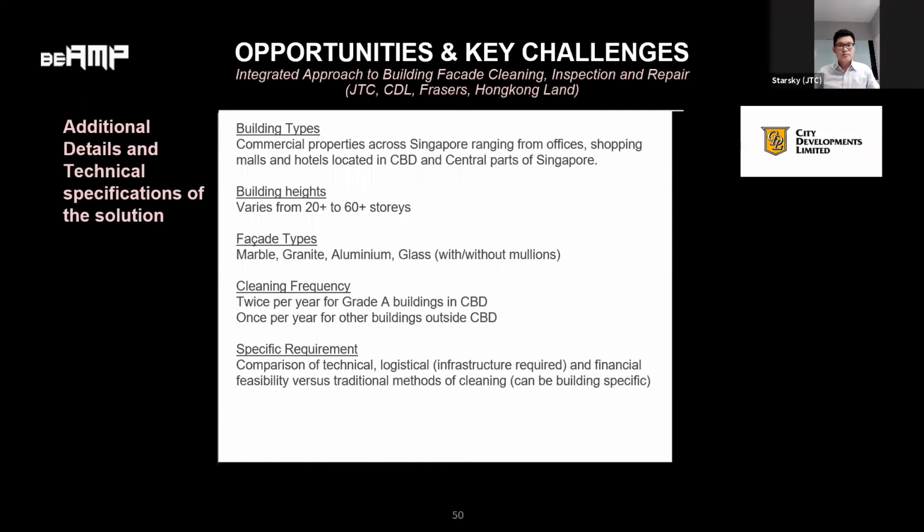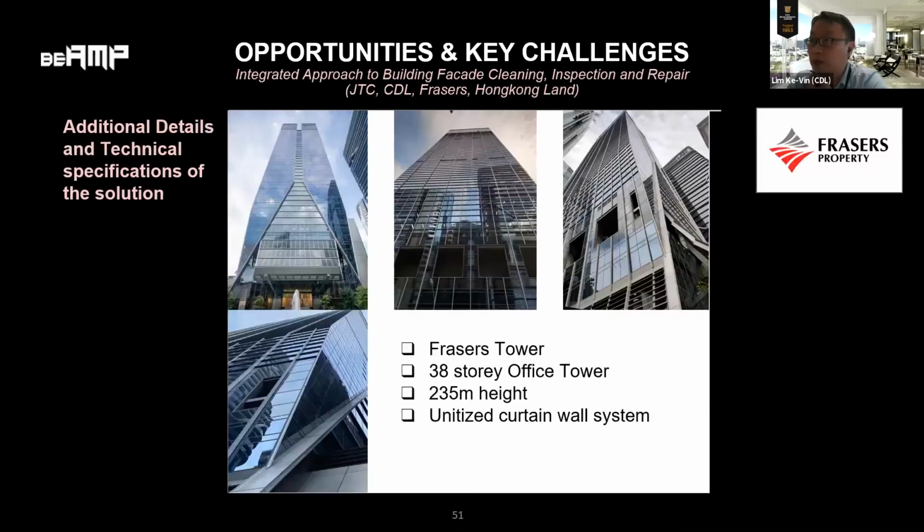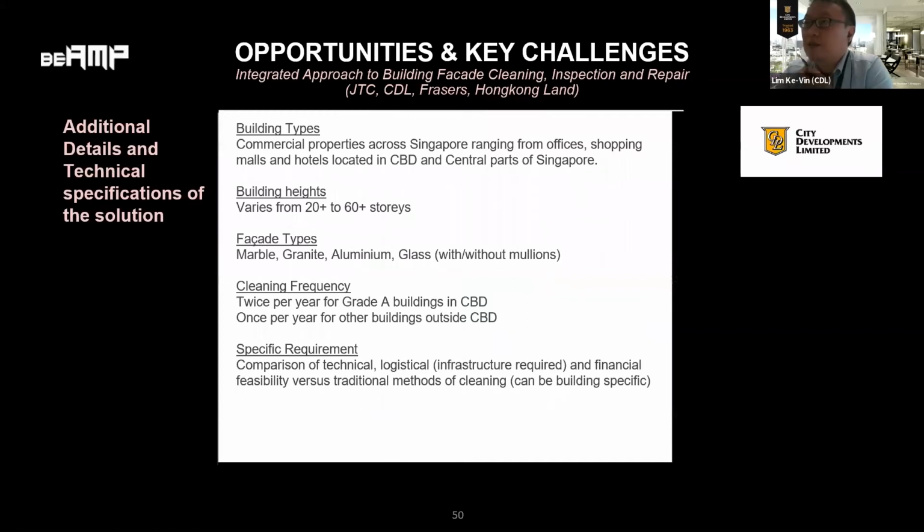So CDL has a couple of commercial properties across Singapore, ranging from offices, malls, located predominantly in the CBD and central parts of Singapore. The building heights vary from 20-story plus to a typical skyscraper height. The facade types comprise a combination in some of the buildings like marble, stone material, aluminium, and predominantly glass. The glass also comes with both types, with and without mullions. So the innovators here have to take into account such different types of facade when they design the cleaning solution.